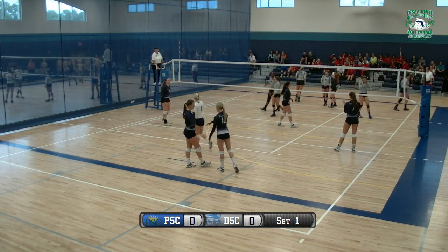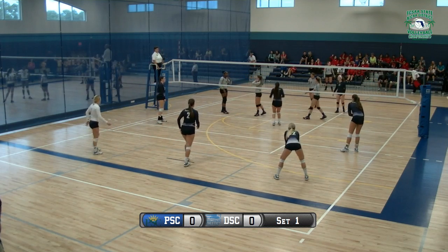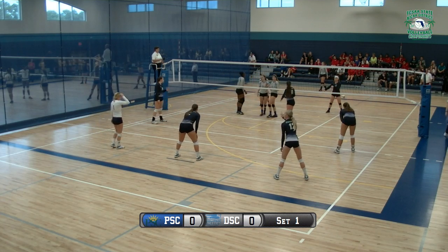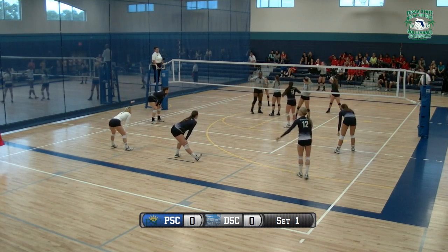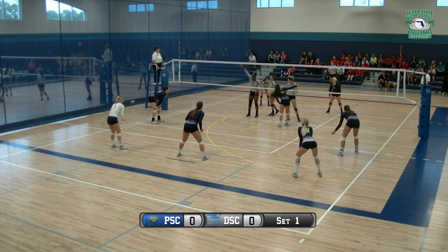Unlike the first game of the day, which was Hillsborough and Palm Beach, who were further apart in the rankings but took it to 5. So anybody can do anything on any given Sunday, in this case, Saturday. So we'll see as we start off this game.